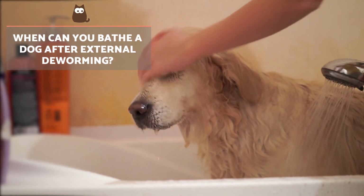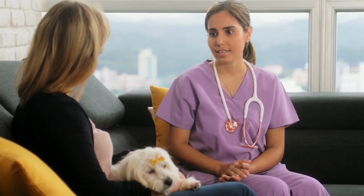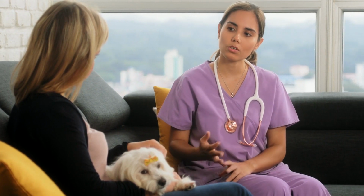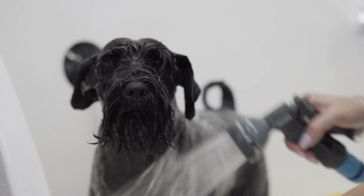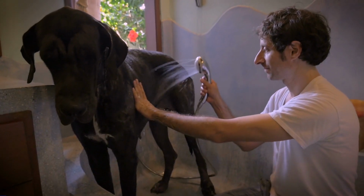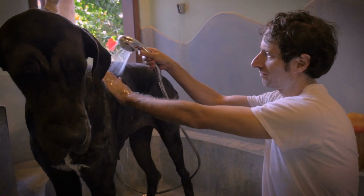When can you bathe a dog after external deworming? You should always consult the packaging of the product or ask your veterinarian to know when to bathe after treatment. In general, you will need to wait 48 hours to best ensure effectiveness. Additionally, you should not bathe your dog 48 hours before applying the treatment, as this too can affect effectiveness.